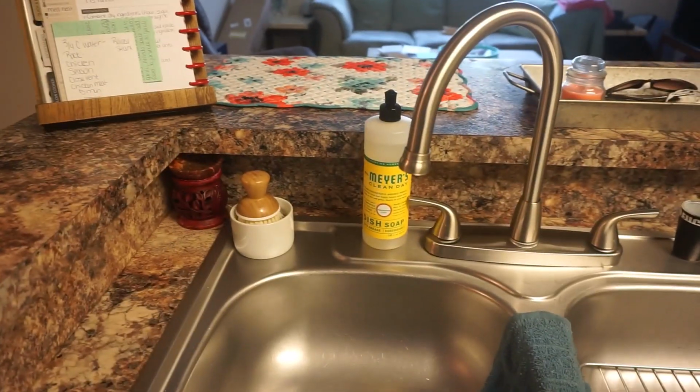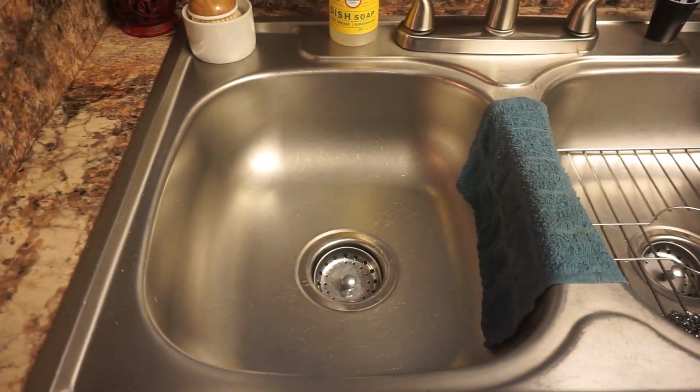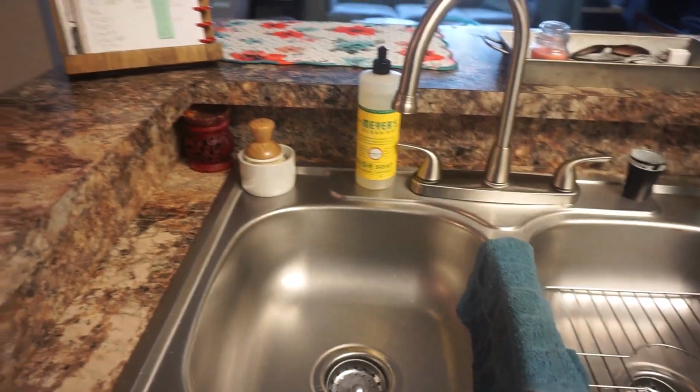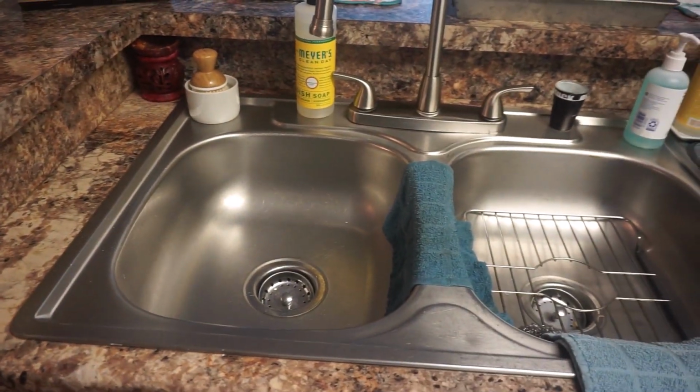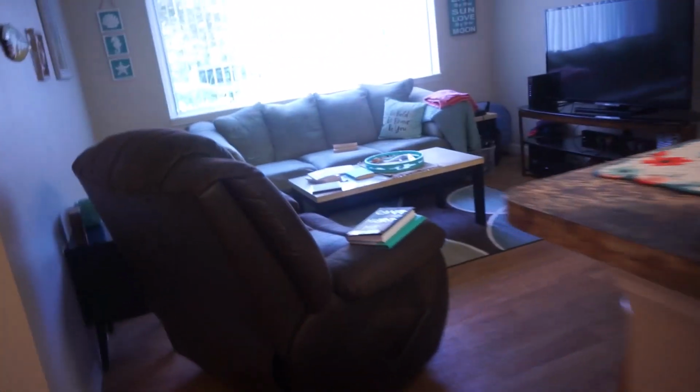And yes, if you're asking, my sink is clean, and it's shiny. And that's even after making breakfast and washing dishes this morning. But I really got to show you something else right here, because I just noticed something.